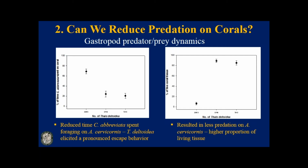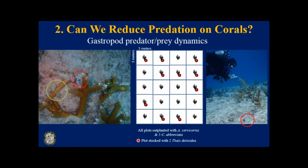So our next step is, this is all good and done in the lab, but what are we going to see out in the field? So we went to a site off of Key Largo at Davis Reef, and we outplanted 20 Acropora colonies. And each of these colonies we stocked with 5 Coralliophila abbreviata. And then again, half of these colonies, represented by the red dot, was stocked with 2 Thais, and that's the predator snail.